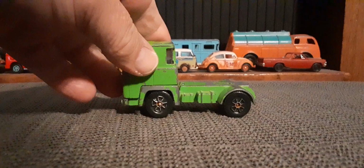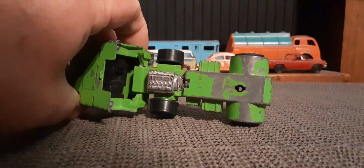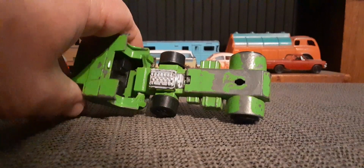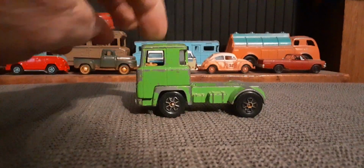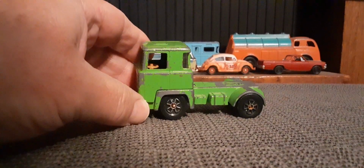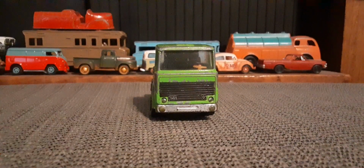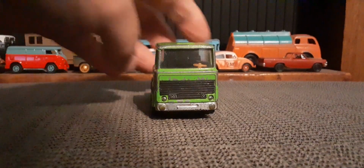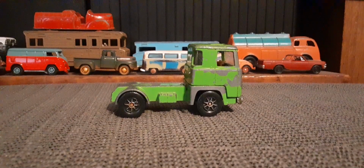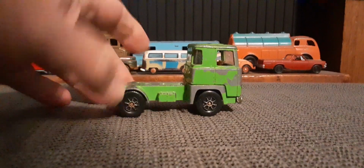Now some of these are going to be in rough condition, and some are going to be in excellent condition. So a nice heavy cab over engine truck, quite heavy. Black interior, you can see the steering wheel, separate piece, tan steering wheel. And it'd be awesome to find one of these scale big rigs in really nice condition. But that's the only one I have to show, so I'm going to start with that one.